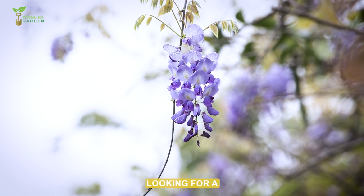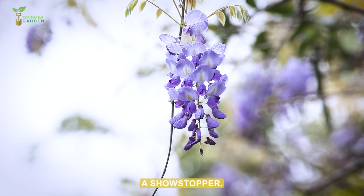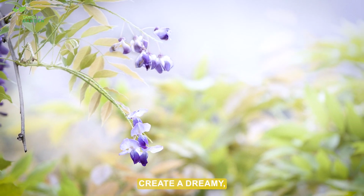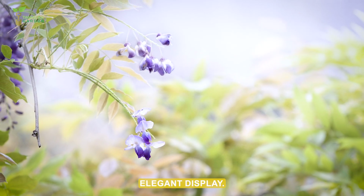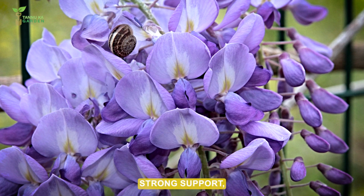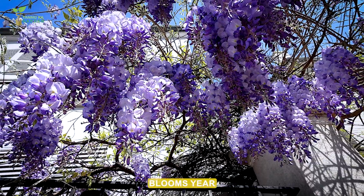Finally, if you're looking for a low-maintenance yet stunning climber, wisteria is a showstopper. Its cascading clusters of purple or white flowers create a dreamy, elegant display. Wisteria thrives in full sun and requires strong support, but with proper pruning, it rewards gardeners with breathtaking blooms year after year.